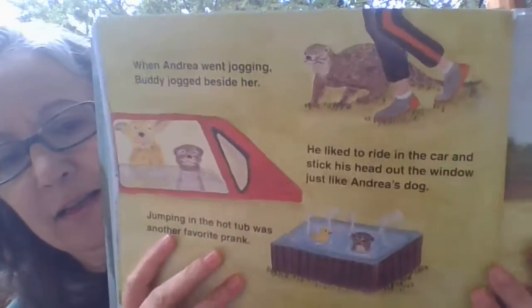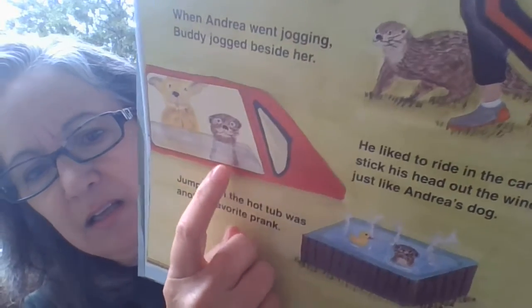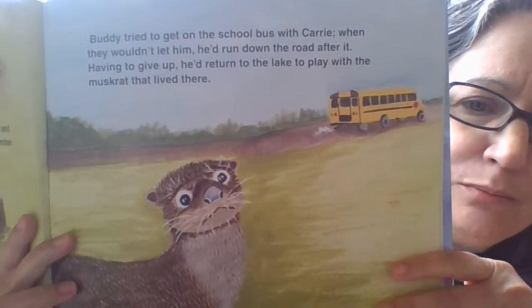Oh my goodness, look at that. This is true. And he ran alongside Andrea, and he would go in the car with the dog and in their hot tub. Oh my gosh. And he even tried to get on the school bus. Oh my gosh, that's crazy. Okay, let's see what happens next.